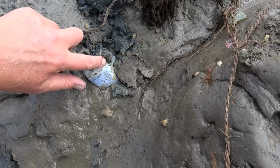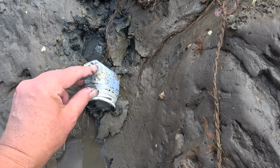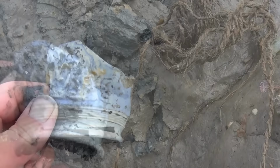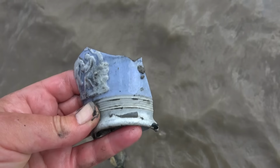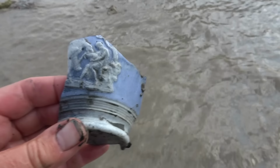Down here, I just prized out this piece of pottery, and actually, it's really pretty. It's got a lovely design on it. We'll go and wash it off, but I think it's a man with a horse. There we go. Investigation is required. Looks like he's feeding something. Maybe not a horse.